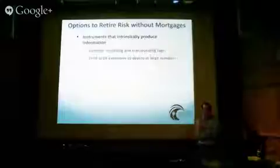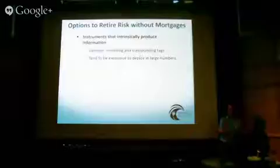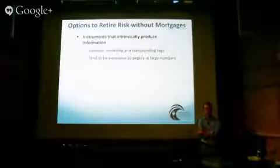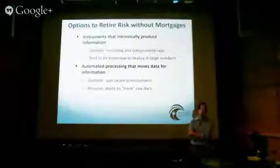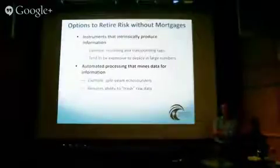basically get information about these environmental effects directly from the devices. One example of this that comes pretty close are recording and transponding tags that we can attach to fish and marine mammals. The problem is these tend to be extremely expensive to deploy in large numbers. Another option is we have automated processing that mines all of that data that we collect and then extracts information and trashes what we don't need.